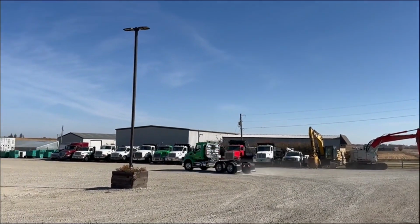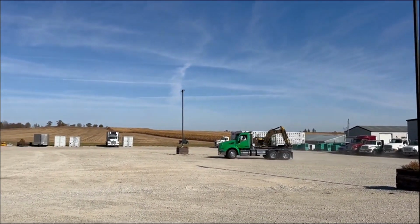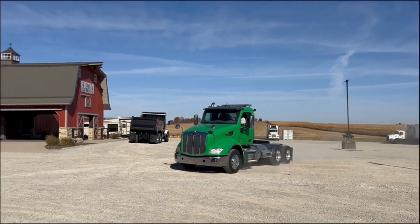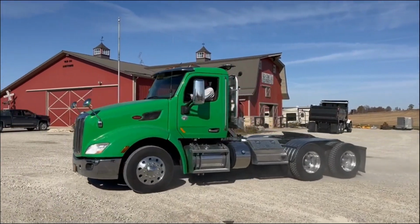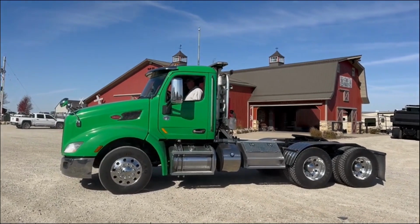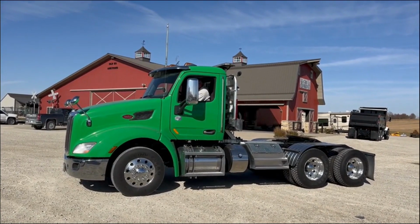Air lines, wet kit lines, all that looks to be very good. Buzzes around the lot really well. Horn works. There's a quick demo, guys. 2016 Peterbilt 579. This is as nice of a day cab as we've had in.